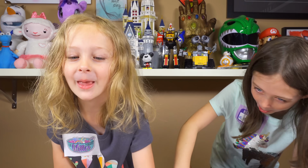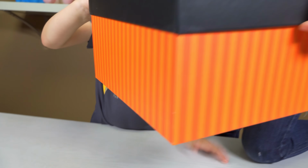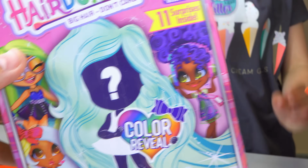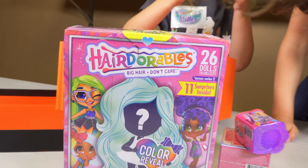What's inside? Oh! Whoa! Hair Adorables! But this one looks different. Color Reveal, Series 2. What does that mean? Series 2. I don't know. It's a new one.